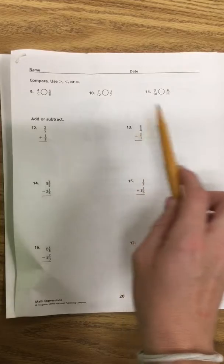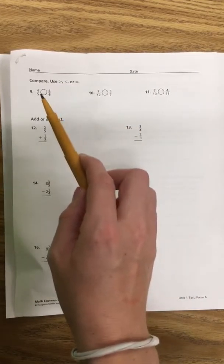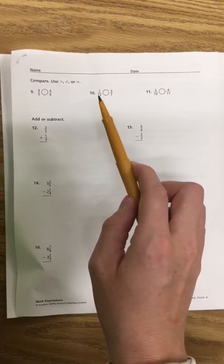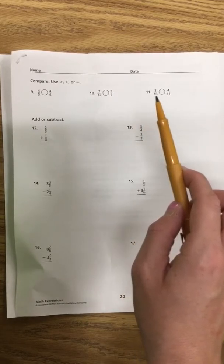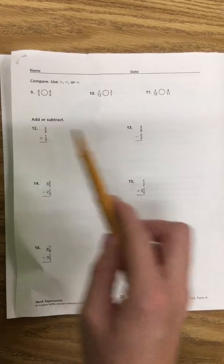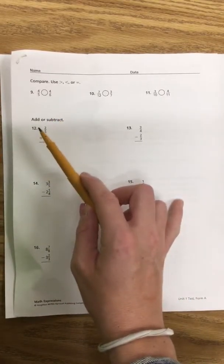For 9, 10, and 11, they want you to compare using greater than, less than, or equal to. 9, 4/5 and 4/6. 10, 7/12 and 3/7. 11, 3/10 and 4/11.